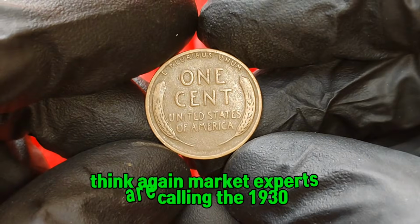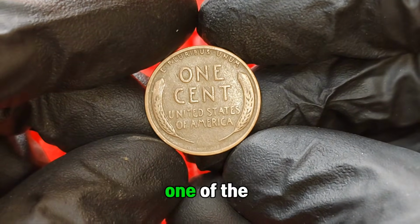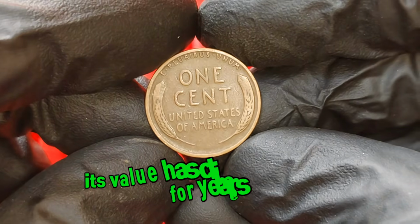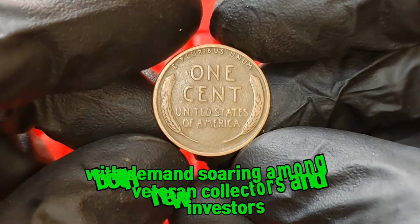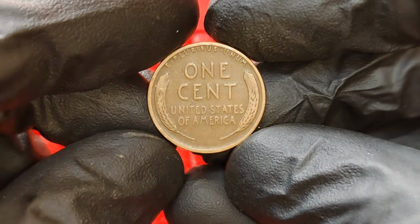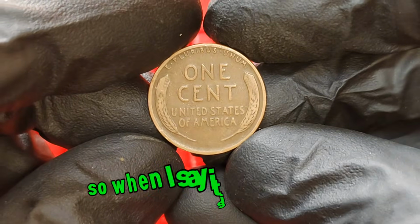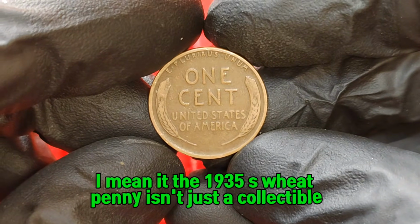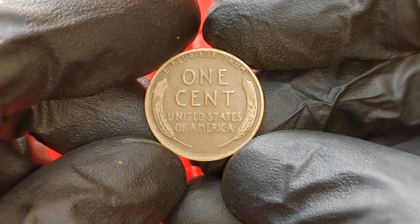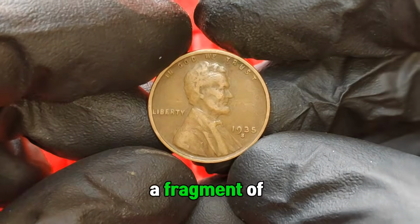Market experts are calling the 1935s one of the sleeping giants of U.S. numismatics. Its value has climbed steadily for years, and with demand soaring among both veteran collectors and new investors, this coin's price curve is only pointing upward. So when I say it is a treasure, I mean it. The 1935 Wheat penny isn't just a collectible. It's a statement of history, a fragment of the American spirit captured in copper.